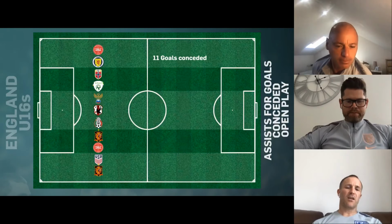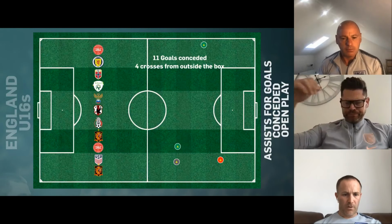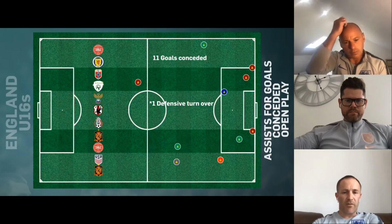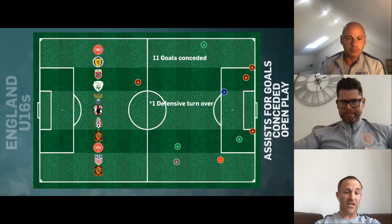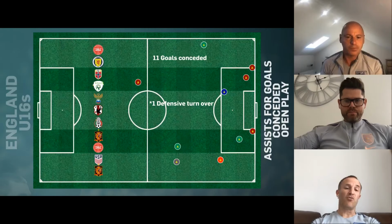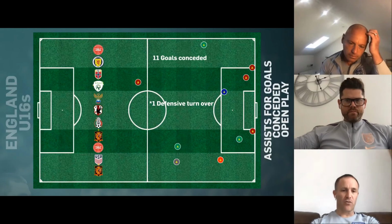Yeah, like we've already said, different teams will throw different challenges at you. So the Spain one, with the controlled, progressive possession, trying to attack us down the flanks. The nature of the profile of the players they've got, very good ball carriers, very good dribblers, very good technically. And that provides one challenge for us.